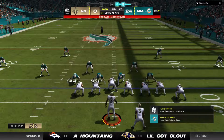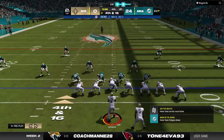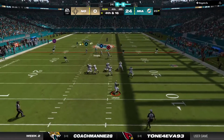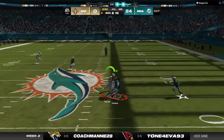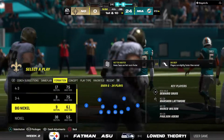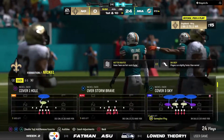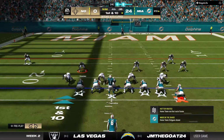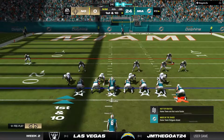All right, they're going to try and keep hope alive here on 4th down. They're going for it. As expected, they're going for it to keep the drive alive. And it's incomplete. They cannot convert, and they turn it over. The Saints' decision to go for it backfires. And the Dolphins get the football in great field position.